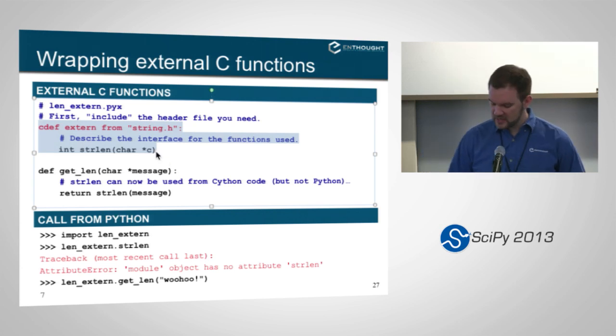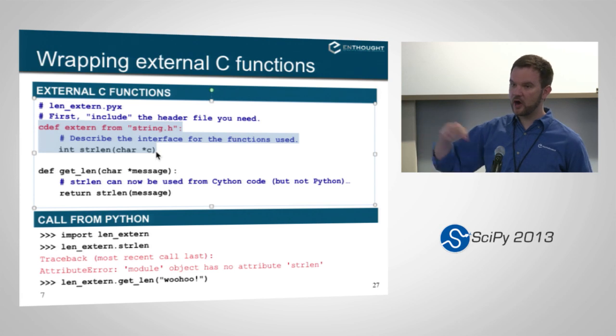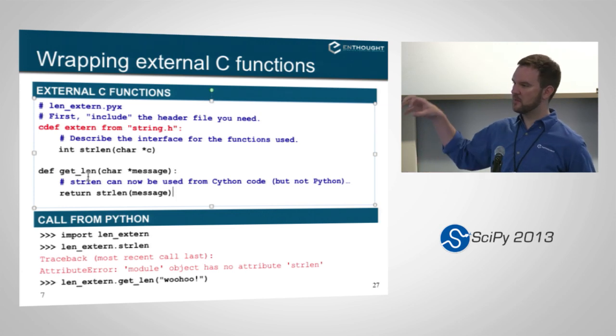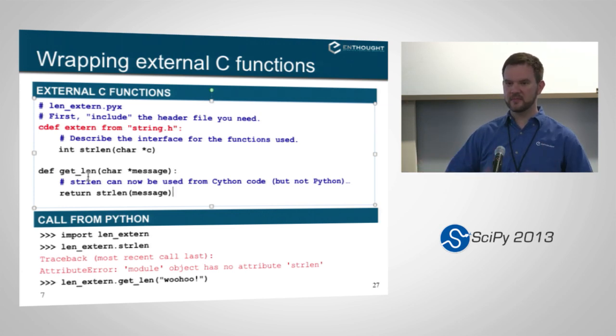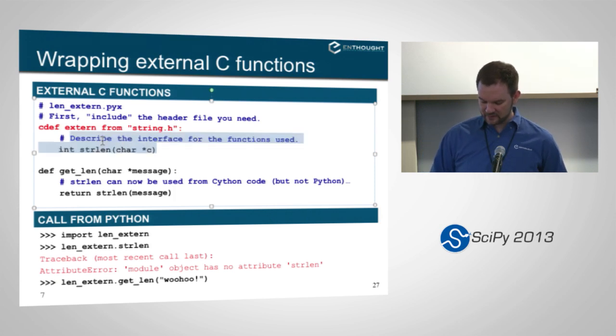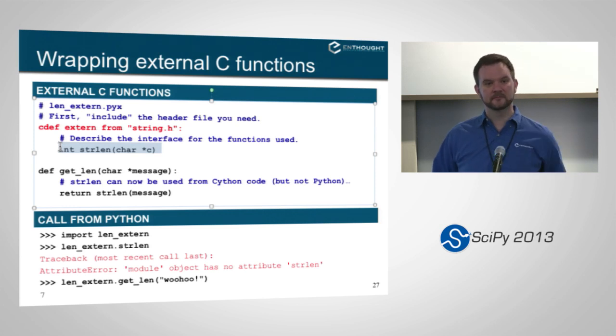Well, the reason is we're telling Cython the argument types and the return type for strlen. So when we call it in other code, for instance down here in our getlen function, Cython can make sure that we're passing in the right arguments. We don't have incompatible types where we're passing in. We don't use the return type in an inappropriate way, that sort of thing. So we're just giving Cython type information about the function signatures that we're using from string.h here. That's it.